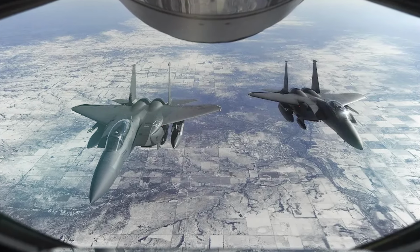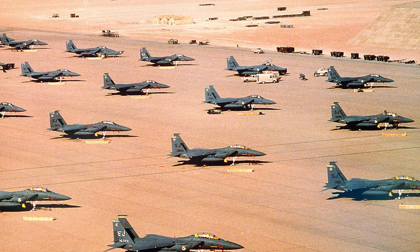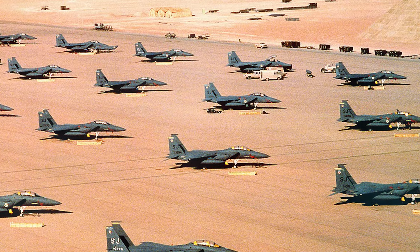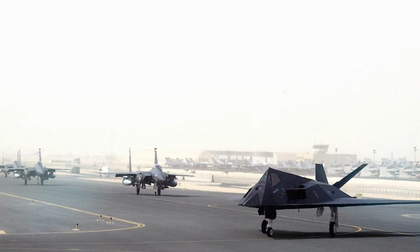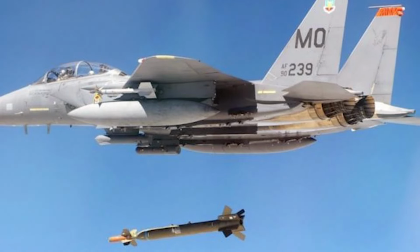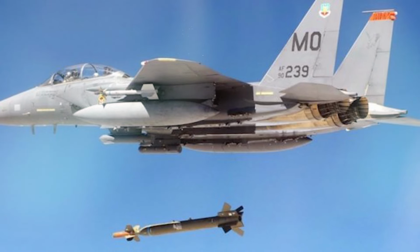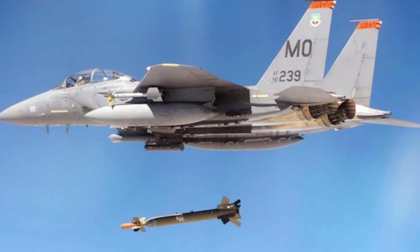The ultimate multi-role fighter in the West is the F-15E Strike Eagle. From Desert Shield to Iraqi Freedom, it has been at the heart of every combat in which the USAF has been engaged since 1990. It not only consistently hit targets that no other coalition, NATO, or US fighter could reach, but it also set records for mission endurance and effectiveness.